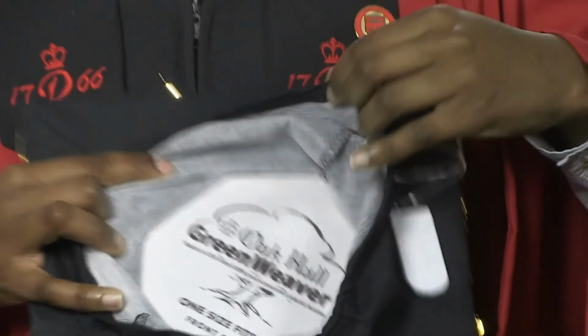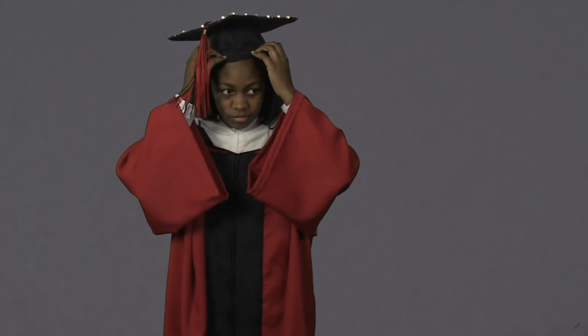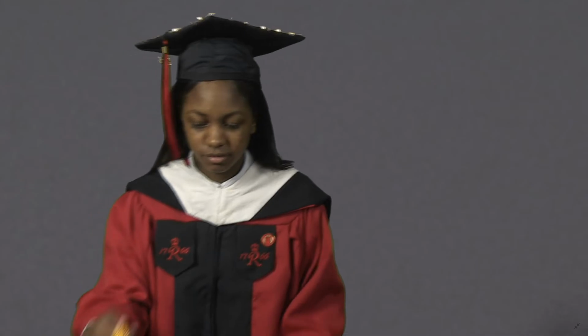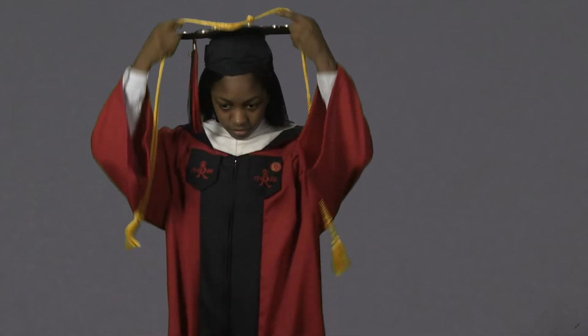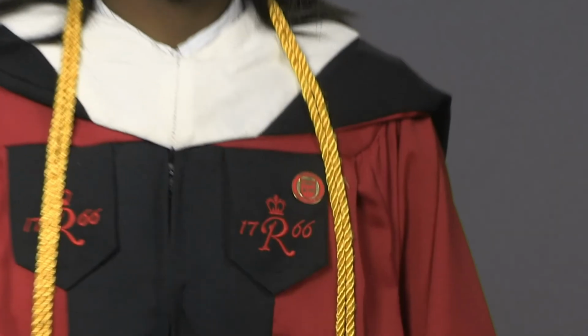The hat's kind of awkward, so those with long hair may want to use bobby pins to secure the hat to their head. And it's kind of dull, too, on its own, so you might want to spruce it up a bit. Some of you may have honor cords or stoles. These can be just draped over the shoulders. Any honor pins can also be attached to the gown.